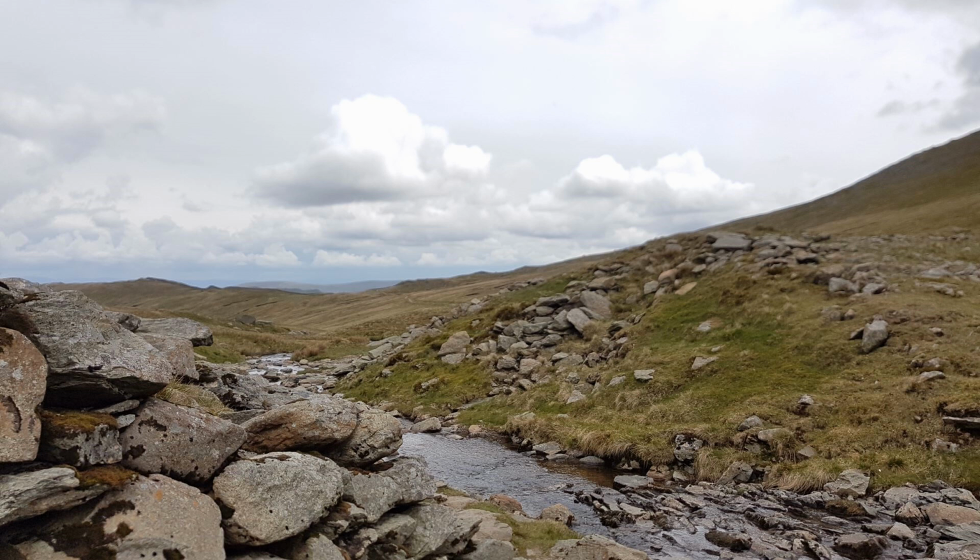So, we started our walk from Glenridden and we came over Birkhouse Moor. Now, we followed the path in the Fellranger North Eastern Fells book, which is by Mark Richards and it's published by Cicerone. So we had a lovely gentle walk up to the hole in the wall, and then this is where we parted our ways and headed off in different directions.